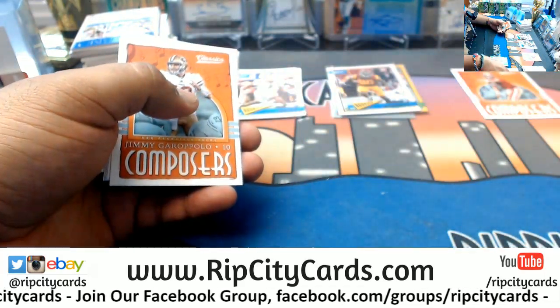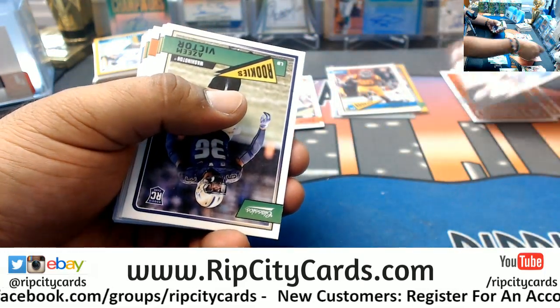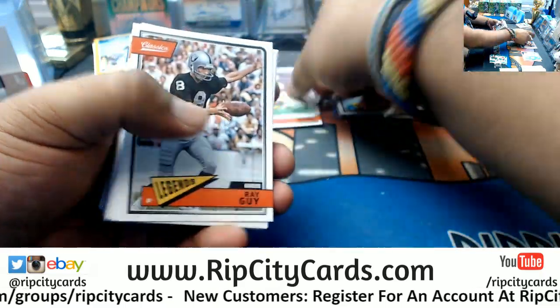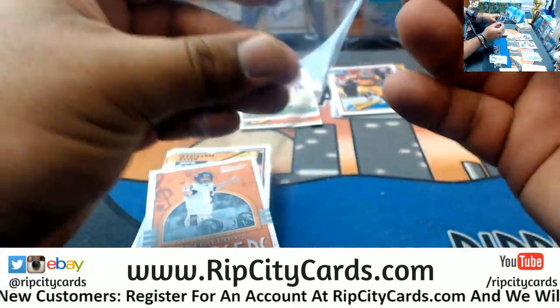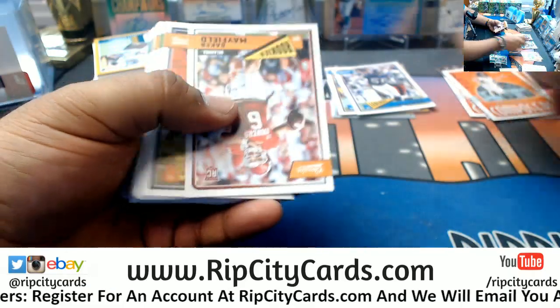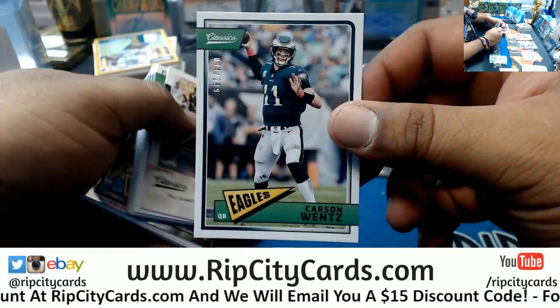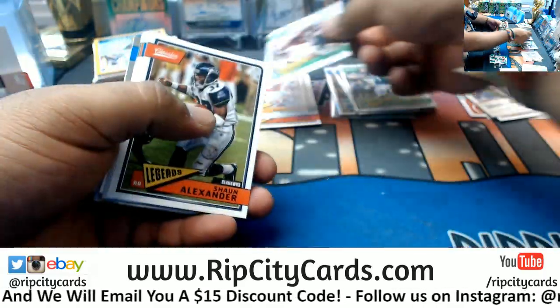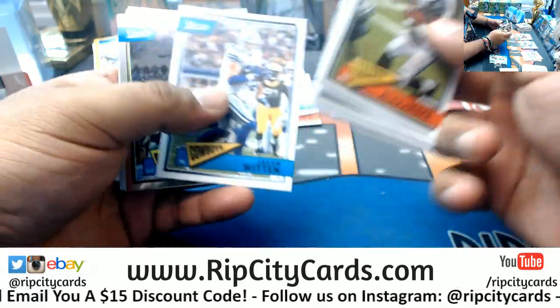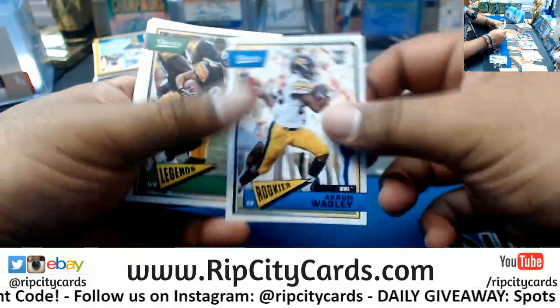Sticker for the Broncos. Javon Wims, rookie. Insert for the Raiders. Azeem Victor, rookie. Chris Doleman, Vikings, $2.99. Baker Mayfield, rookie, Browns. Carson Wentz, $2.99, Eagles. Derwin James, rookie. He's a Charger, I believe. Michael Gallup, Chrome, rookie. Ekeler Wadley, rookie.